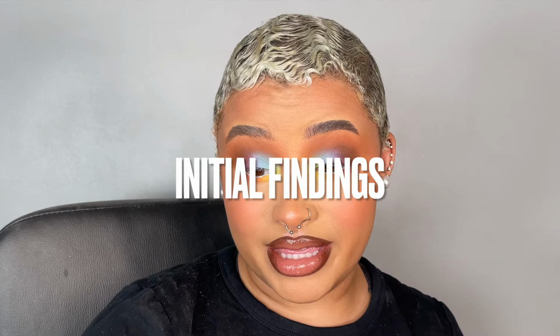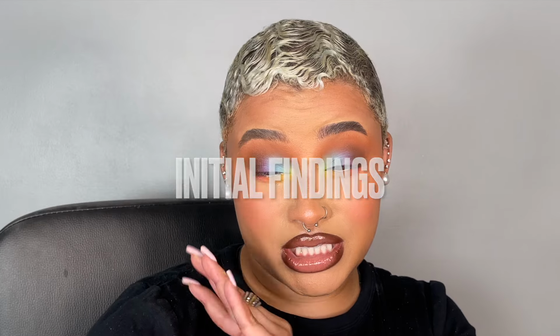This is our non-primed eye and our primed eye. Off the rip, I'm going to say they kind of look exactly alike. I feel like this eye is just a smidge brighter, like a smidge. But other than that, they look exactly alike to me. So we're going to do a wear test at 7:02. Let's see how this works out.